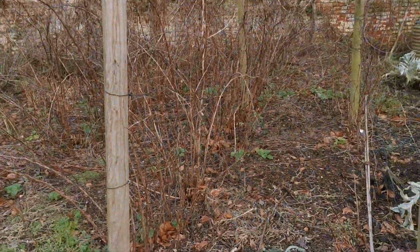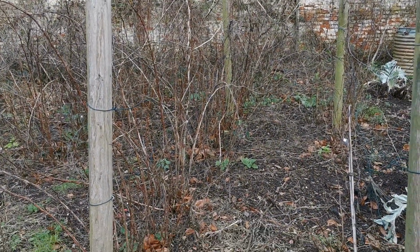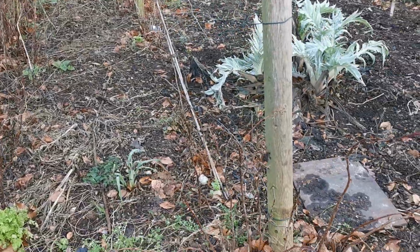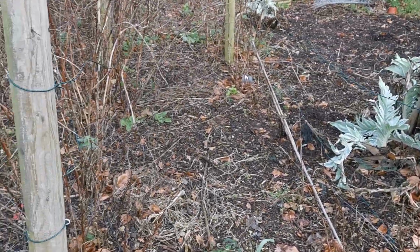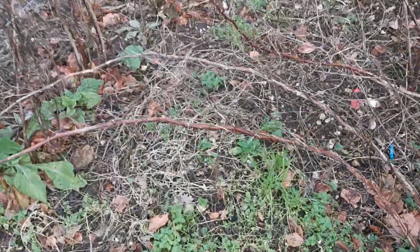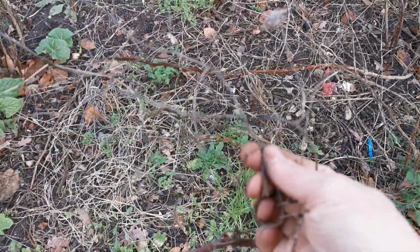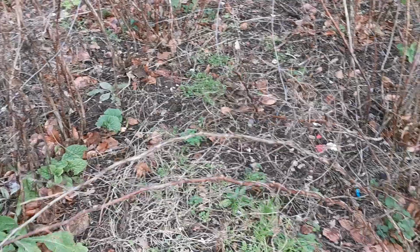The raspberry canes have just been abandoned last year. The old canes still not cut out. These are autumn flowering raspberries, which hardly did anything last year. This whole area is completely swamped by bindweed. You can see the old, very tough old sinews of the bindweed that's just swamped these raspberries.